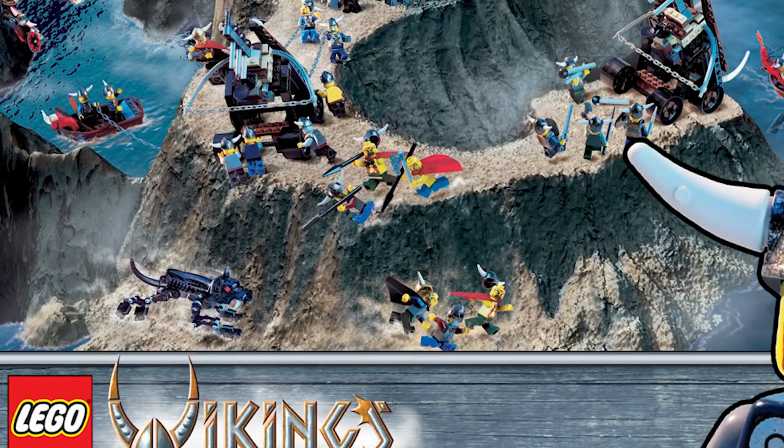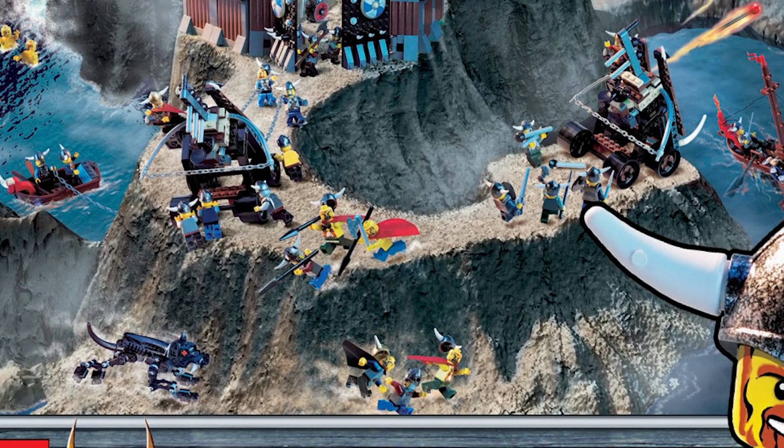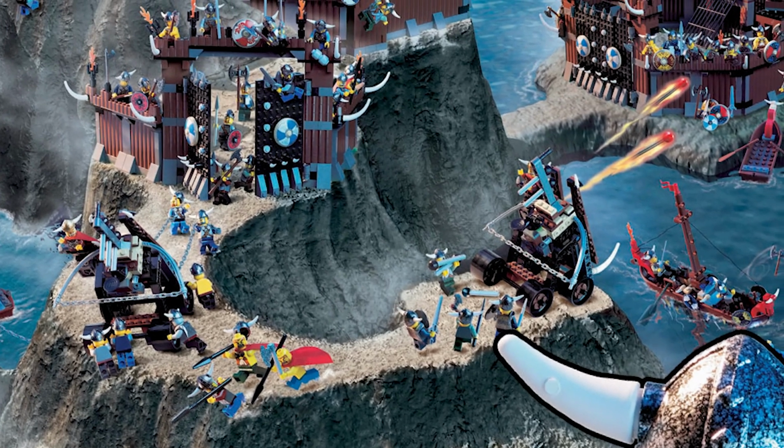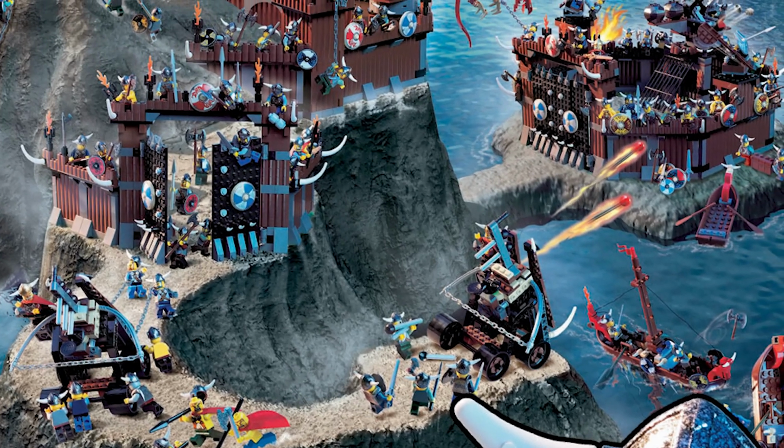But for those who don't know the history behind it, let's quickly jump back so you guys can understand why the set is as significant as it is. So back in 2005, we got a sub-theme of Castle called Vikings. Now this is based off of Viking warriors and myths. And there are 7 sets in the total run, and this was a very well taken theme. People really loved this theme, especially nowadays. I feel like a lot of people who grew up around it really enjoyed it because it was different from your normal castle themes.